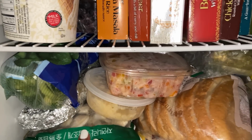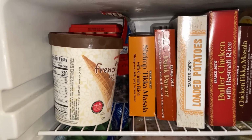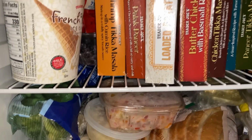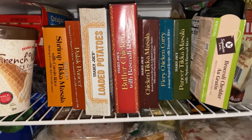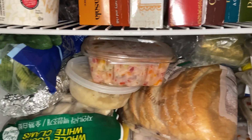I have seafood. That's something that I do believe in freezing because I eat a lot of seafood, but as you can see I don't have a lot of meat in here other than some breakfast sausages and stuff like that. So I no longer buy a lot of meat, you know, steaks and stuff like that. I buy that as I cook it. So chicken breast, chicken tenders, I really don't tend to keep that kind of stuff in my freezer anymore. Now let me take you guys over to the deep freezer and show you what's in there.